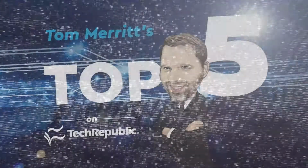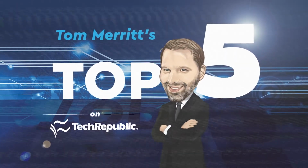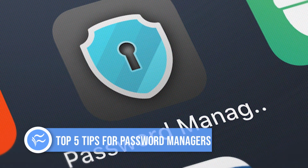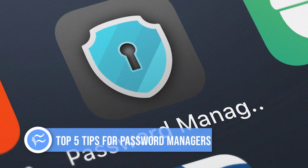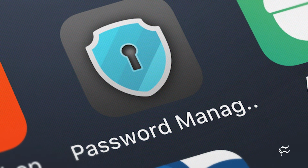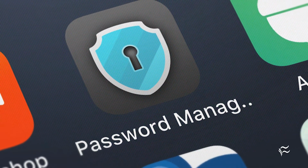Here are the top 5 tips for password managers. Someday, passwords will be gone. Microsoft, Google, and others are making great strides toward that halcyon future. But today is sadly not that day. And until that glorious day arrives, you still need a good way to manage all those passwords while keeping them secure. And a password manager is still the best way that balances convenience and security with a heavy tilt towards security. So here are 5 tips for password managers.